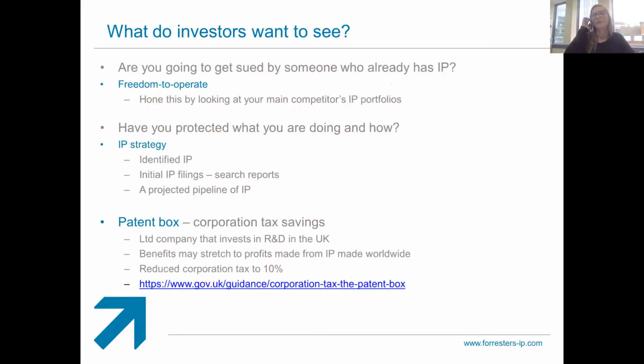So what do investors want to see? The most important thing here is that your competitor may already have a patent or a trademark or a design, and you need to make sure that you are free to launch your product onto the market without accidentally infringing their rights. This is called freedom to operate. So do you have freedom to launch your product into the market?